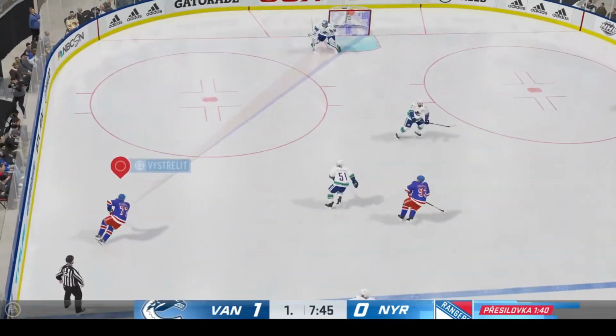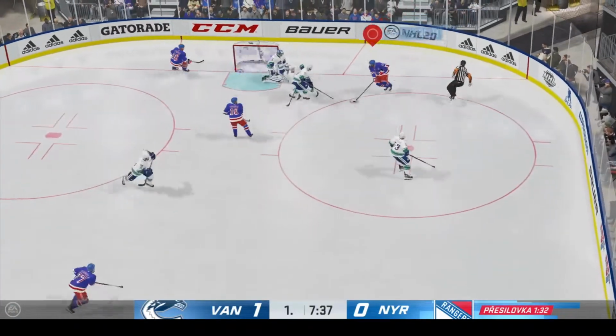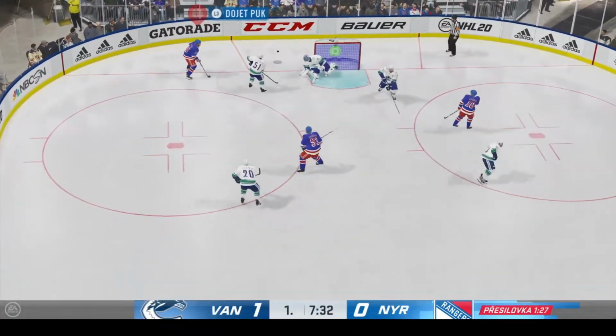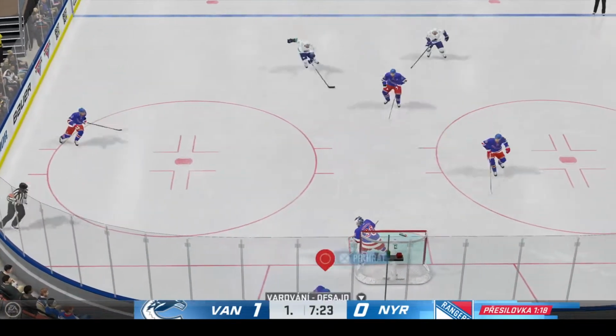Carries it across the line. Centered out in front! Here's an opportunity in front of the net. Taken along the wall by Zibanejad. Routine save made by Demko. Vancouver's got a chance to work the transition game now shorthanded. And manages to clear the zone.